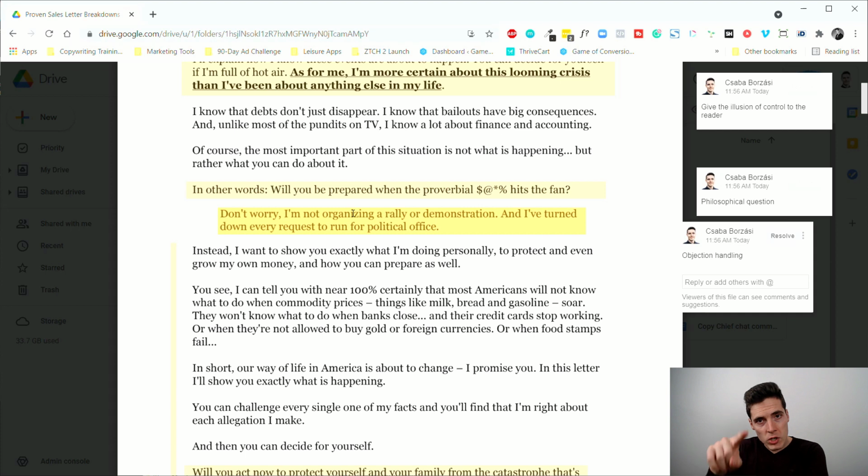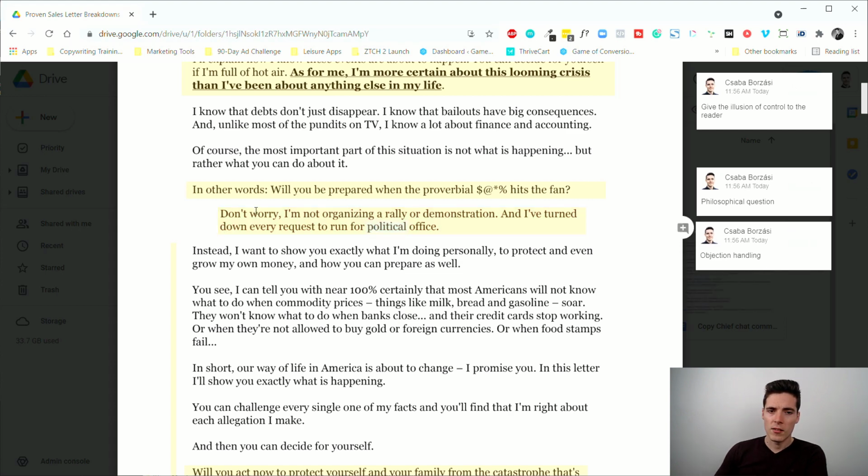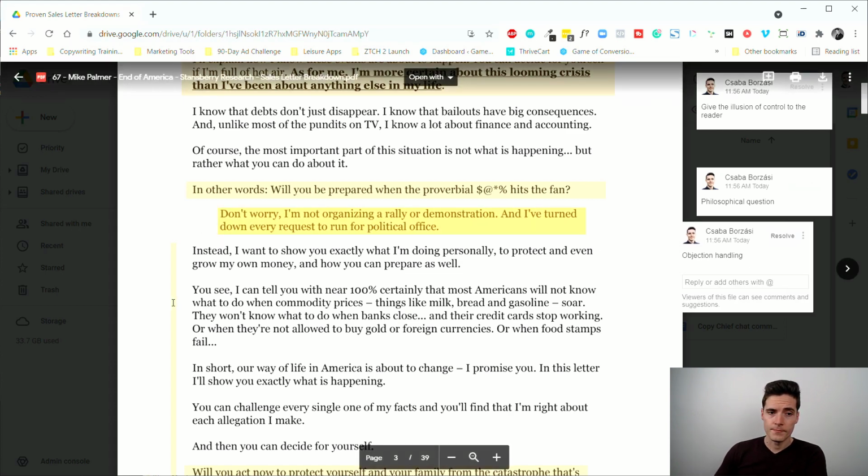And then we have an objection handling element here. So don't worry, I'm not organizing a rally or demonstration. And I'm not running for office. Because at this point, a lot of people might feel like, so why is this Stansberry guy trying to scare me with this one? Okay, I get it. It's starting to make sense, but like, what's his agenda? Is he trying to run for office? Is he a scam artist or something? And that's what this objection handling element answers.